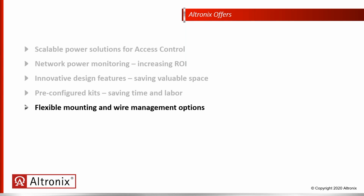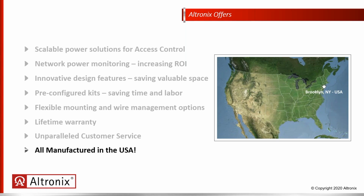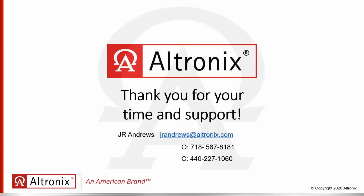You understood the flexible mounting and wire management options that are available. The magnetic mounts are available in multi-packs, as well as the magnetic wire fasteners. And again, you can't get by without the Altronics lifetime warranty. All Altronics manufactured products offer a lifetime warranty. And when you need us, we're there. Unparalleled customer service. And lastly, because our products are manufactured from the ground up in Brooklyn, New York, all Altronics product is manufactured in the USA. Thank you.